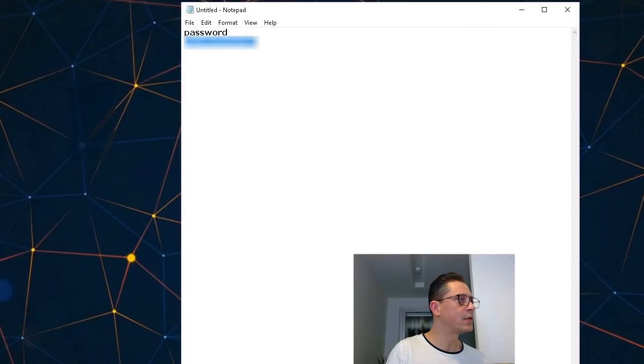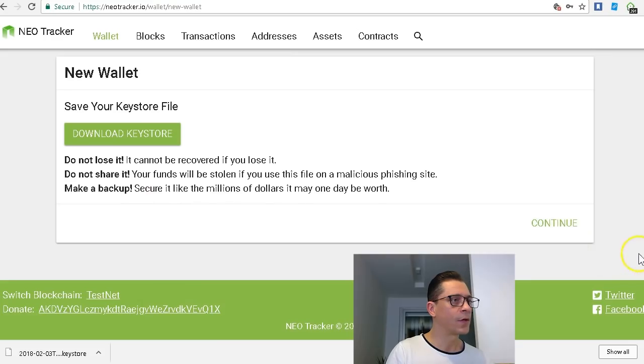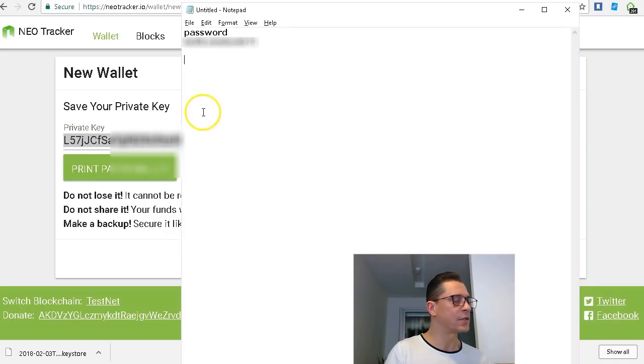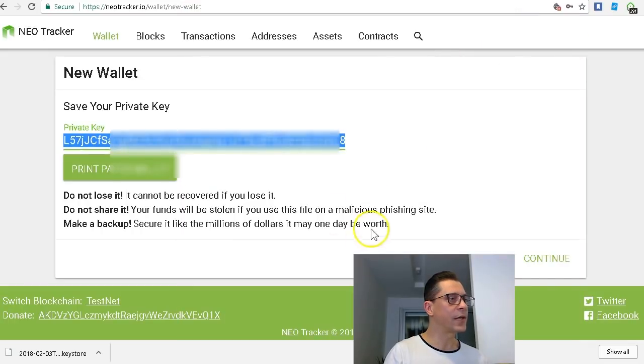Okay, you can see it here. So this is now the key store file that I will need to unlock my wallet. Okay, now I'm ready to continue, and the next thing is to save this private key. So I'm copying that, coming back to this document here, and this is my private key. Okay, so now the next step.